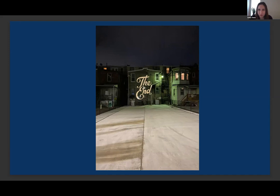Okay. Are there any efforts being made to get buildings to turn lights out and windows to prevent bird deaths? Will you say that one more time, Kelly? Right. Are there any efforts being made to get buildings to turn out their lights and windows to prevent bird deaths?